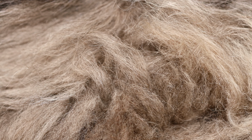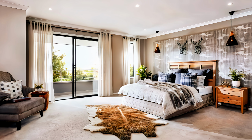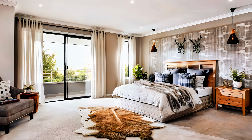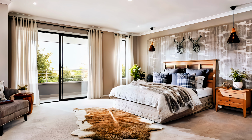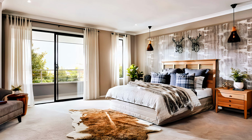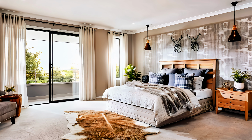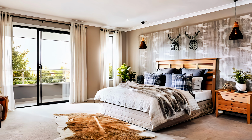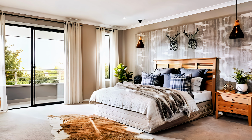Firstly is the color palette. Neutral tones dominate, providing a serene backdrop that's both inviting and calming. Whites, beiges, browns, and gray allow for textures and natural elements, such as woods, to truly stand out.